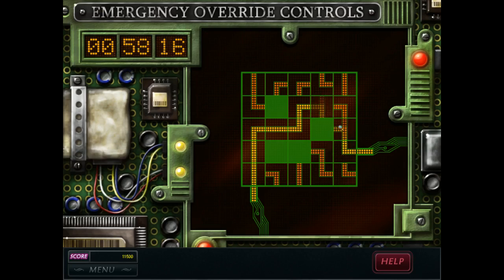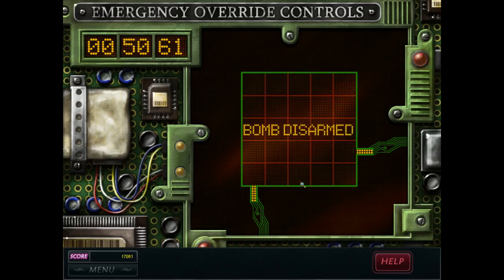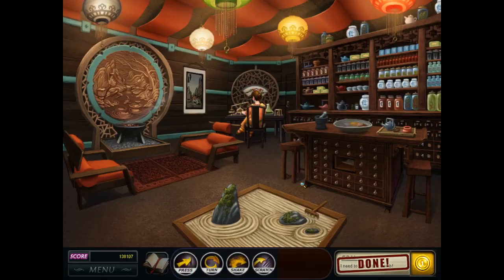This would be like this. And then we need to find a way to do like this. Okay. So that wasn't actually that hard. Right. Probably could have gotten that on the first try.